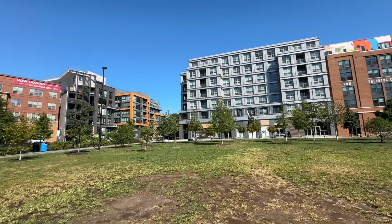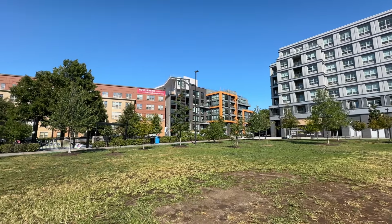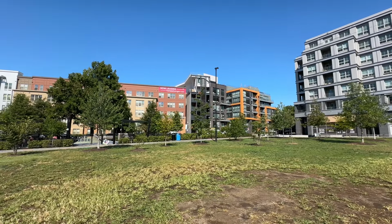So the first thing I have on my pros list is actually the neighborhood. This whole area has seen a lot of new development. There's been a lot of new amenities, a lot of new things to do. You're right across the street from the park, from the metro, from the MBT trail. We're in a very central location. So a lot of other parts of DC aren't too far from Eckington.